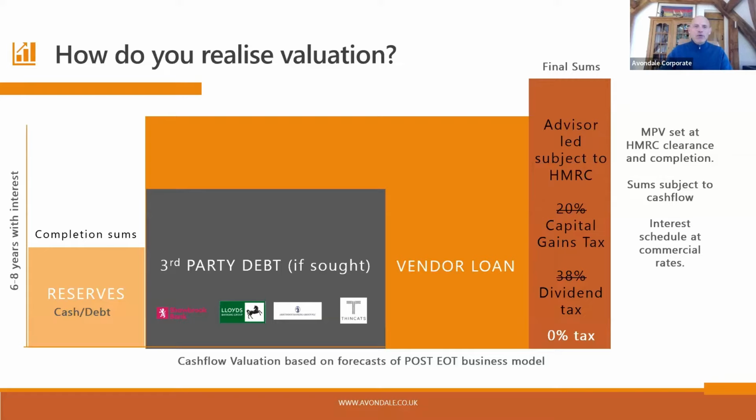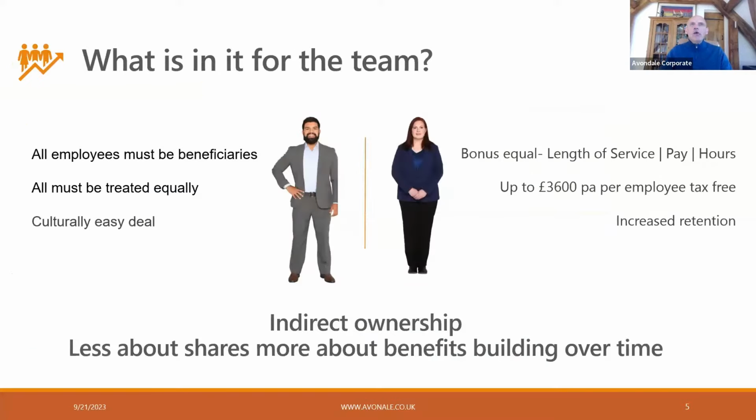How do we create a team-driven business? What's in it for the team? Well, all employees get to be beneficiaries. They must be treated equally. They get up to a £3,600 a year tax-free bonus. That can be based on length of service, hours, or pay, or an algorithm of all three. We quite like hours because it makes it more of a cooperative.